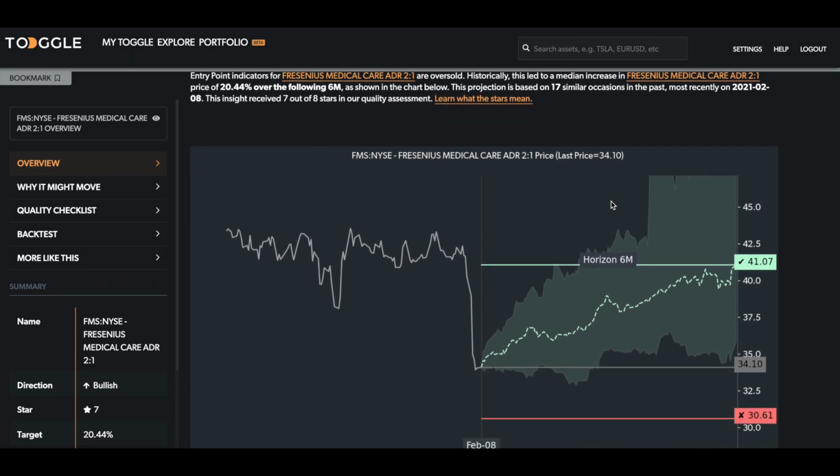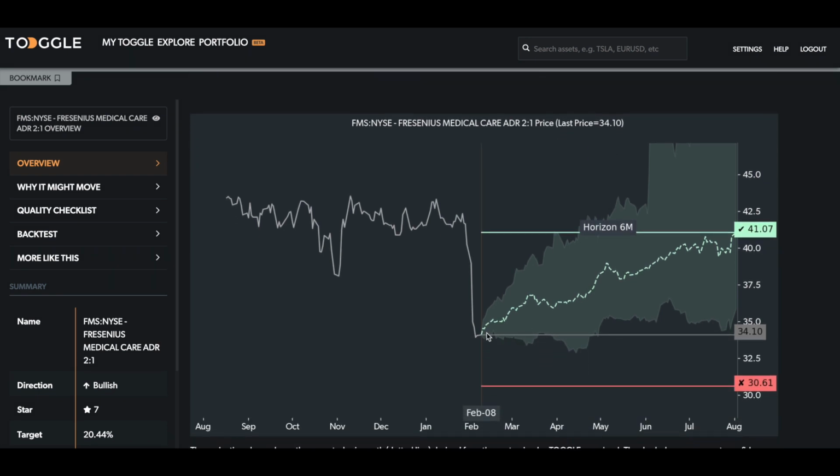And so specifically what you can see in the chart here is that it assumes, with the starting point of 34.10, that you would bounce up over 20% to 41.07, assuming again the historical paradigm holds within the next 6 months, where again the no-go zone or the stop loss level is 30.61. So you would presume that the price action remains inside this confidence cone, and going below this means that the odds of this paradigm still being relevant are greatly diminished.